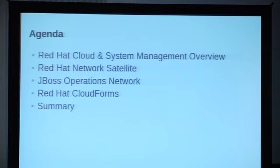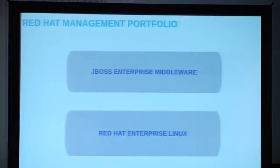I'll come back up here and talk about Red Hat CloudForms, which is a new solution that we've just rolled out to help you build and manage clouds and build and manage the applications that run on top of those clouds. Then at the end, we'll sum it all up together and also should have plenty of time to open it up for question and answer. So if you have any questions, by all means, we'd love to talk to you at the end of the session and answer any questions that you have. So with that, we'll jump right into things.